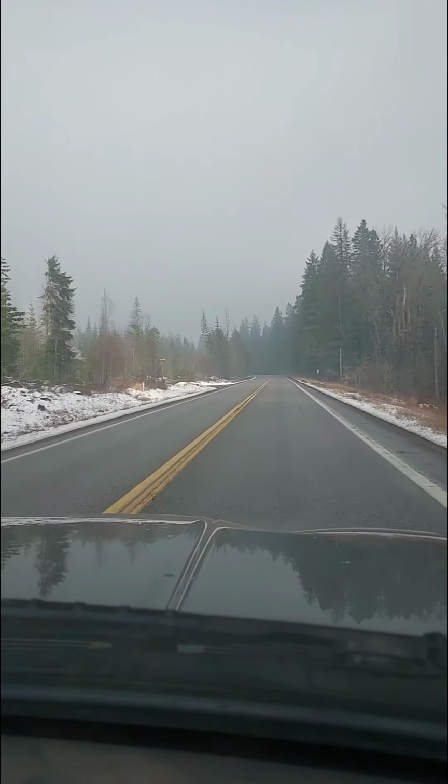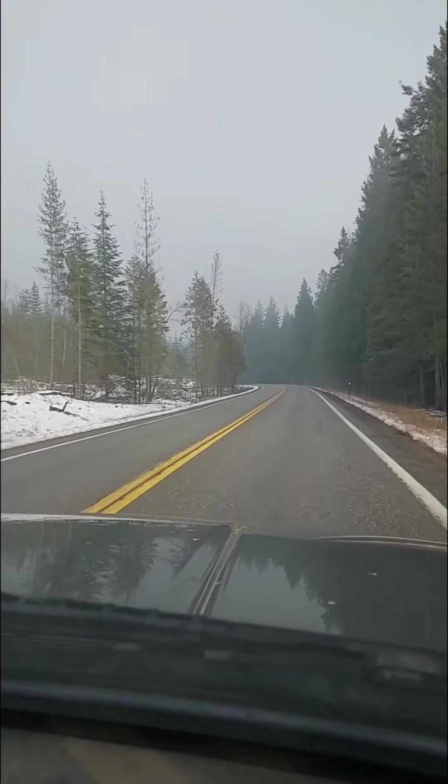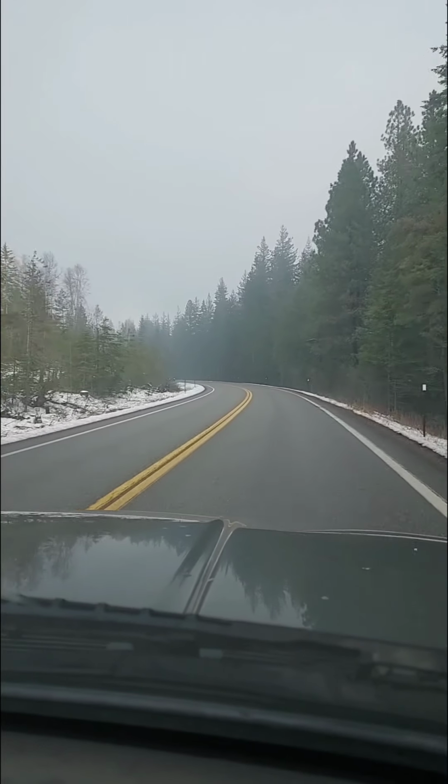Headed up to the cabin. It's a little foggy and there's quite a bit of smoke from several slash piles being burned because the weather's perfect for that.